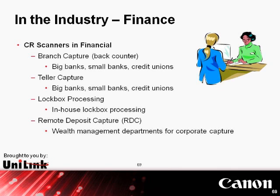Next slide, please. So even though you may know Canon as it relates to branch capture, lockbox processing, and remote deposit offerings, we do have a strong presence in the teller capture market. So we had to put a little image of somebody in a teller window up there. Next, please.